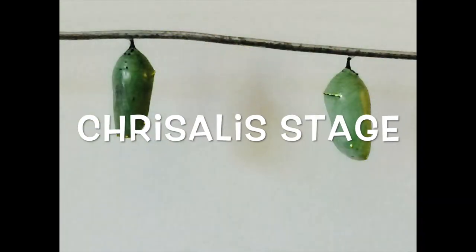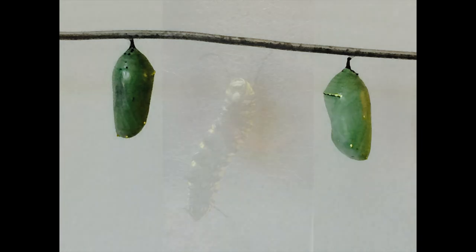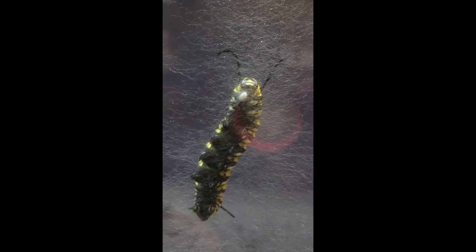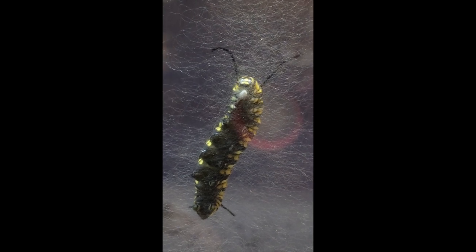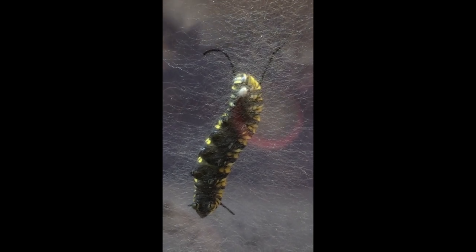The chrysalis stage. This stage lasts 10 to 14 days. When the caterpillar is ready, it'll secure itself a spot by spinning a silky thread from which to hang on. It will then hang upside down and take the shape of a letter J.